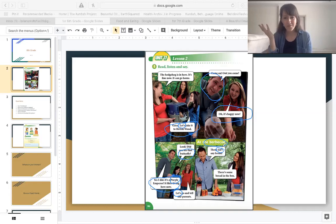Is it missing though? No. She says there's some bread in the box. Repeat after me. Some bread. So you can see here it is, a box with bread.